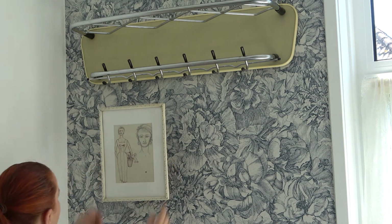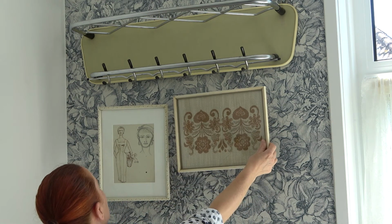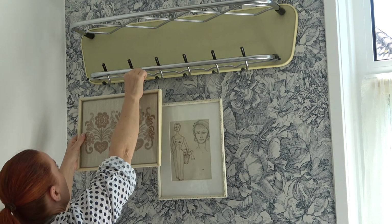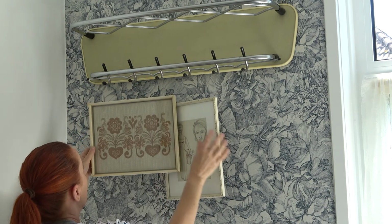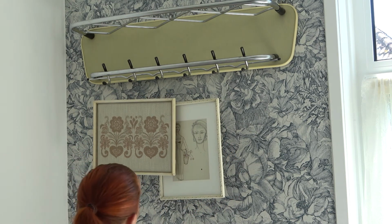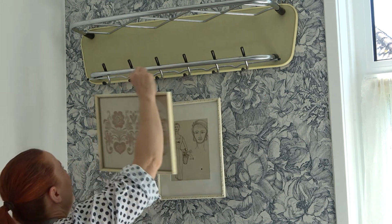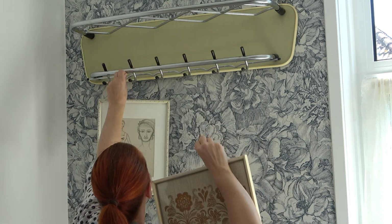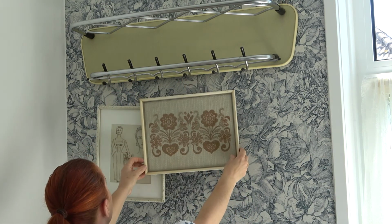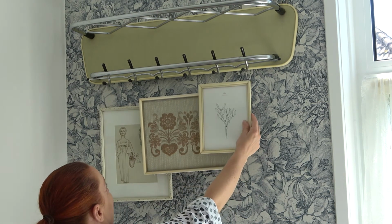This looks very strange, doesn't it? It looks very, very strange. You can look at this from all kinds of different angles and think this is very strange, or you can think this is very creative. I am leaning towards very strange, but yeah. Do we want to hang another one?